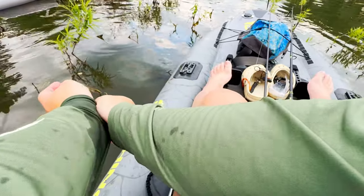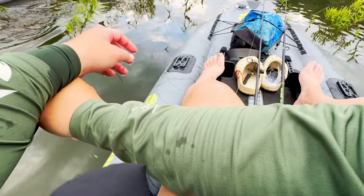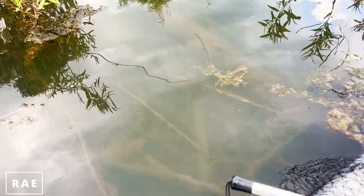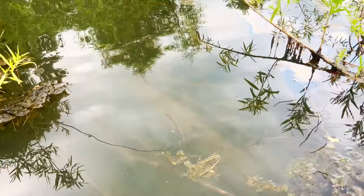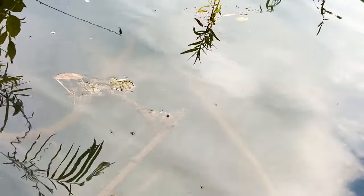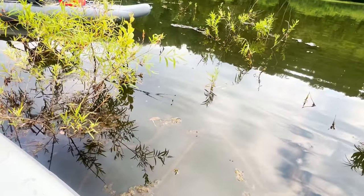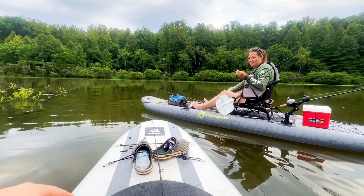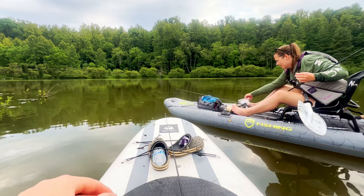You should see how much timber is under there. I don't know if you can see underneath this water. It's a bunch of roots. My fin is so long that I couldn't get back there without getting stuck. So Maddie came along and saved the fish. What would I do without you? Be a fish killer. I don't have to live with it on my conscience.